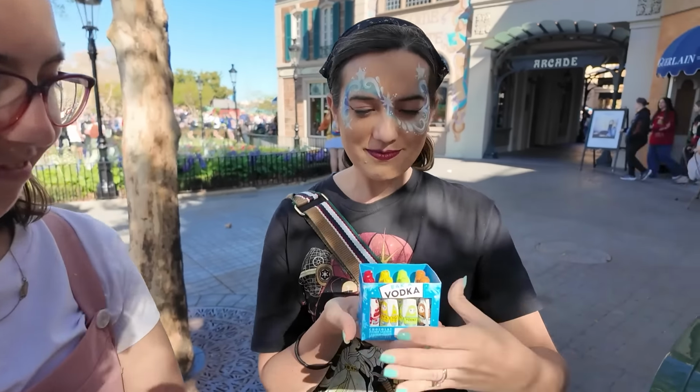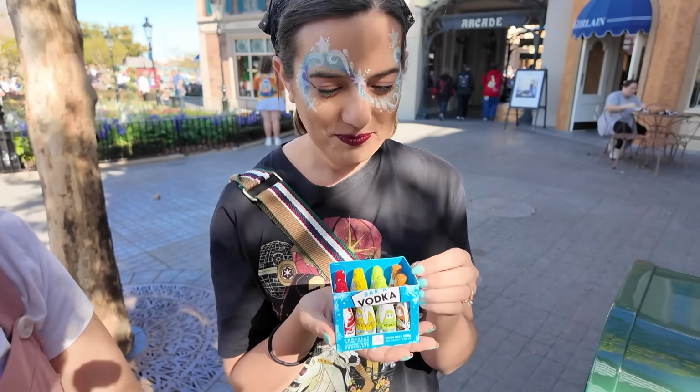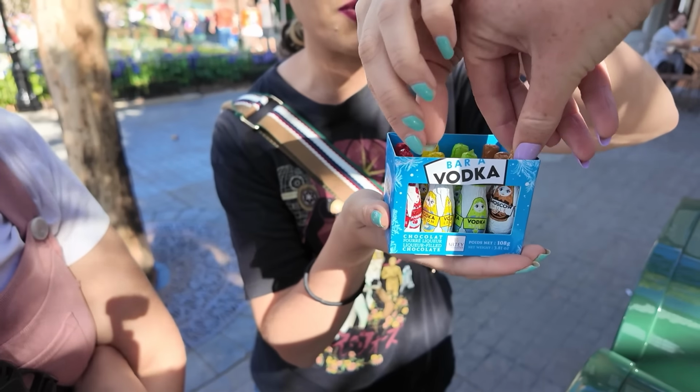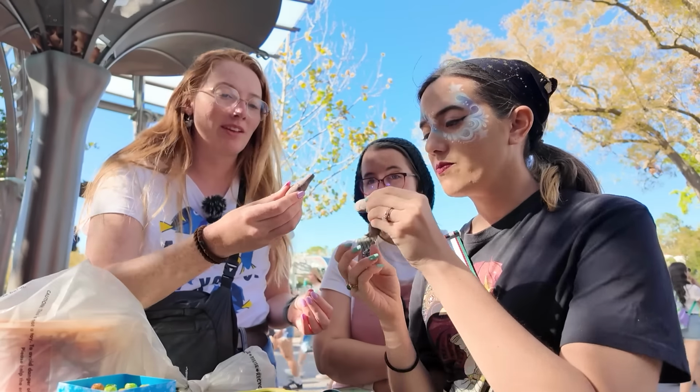Anyway, instead we bought these because Breea and I both really love nesting dolls. And these are little chocolates filled with liqueur in different flavors. So they have apple, lemon, cranberry, and a Moscow Mule, which will be ginger, which is definitely the one I want to try. I'm so excited for that one. But we're gonna start with cranberry. These little cute nesting doll guys. Well, cheers.